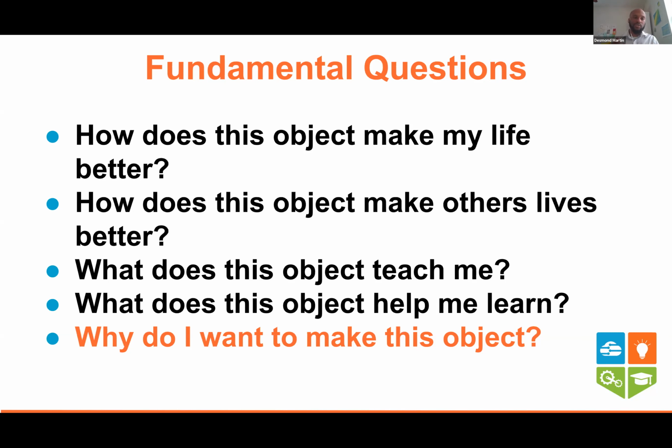I ask them two hows, two whats, and then the big why. How does this object that I want to make my life better? Is it going to enrich my life at all? Is it going to be something that I'm proud came off the printer, or is it going to be something that came off the printer and is a throwaway?